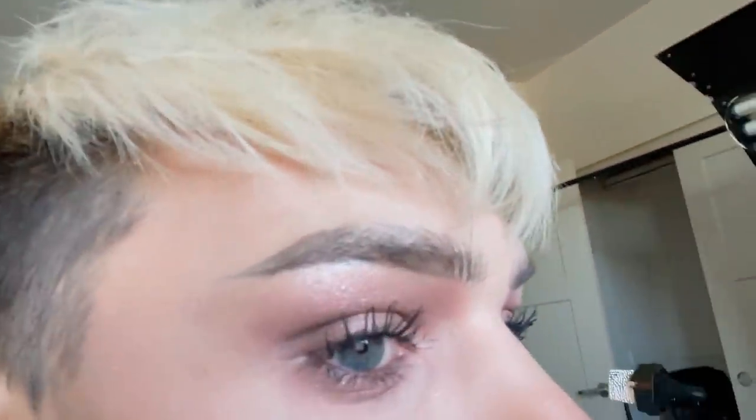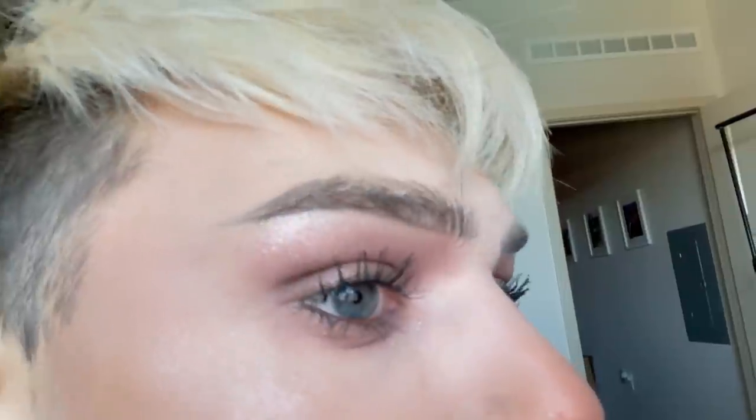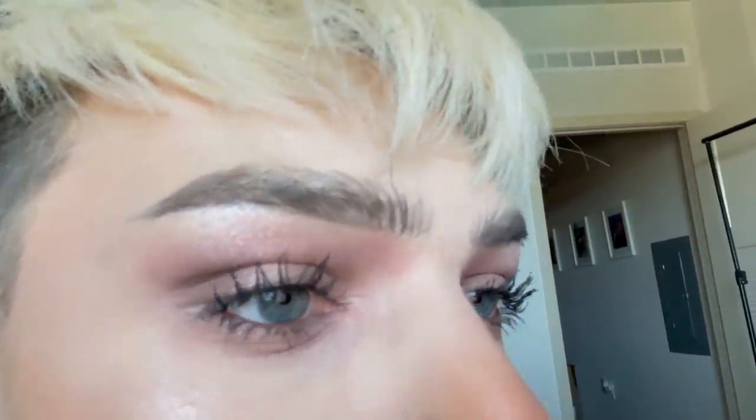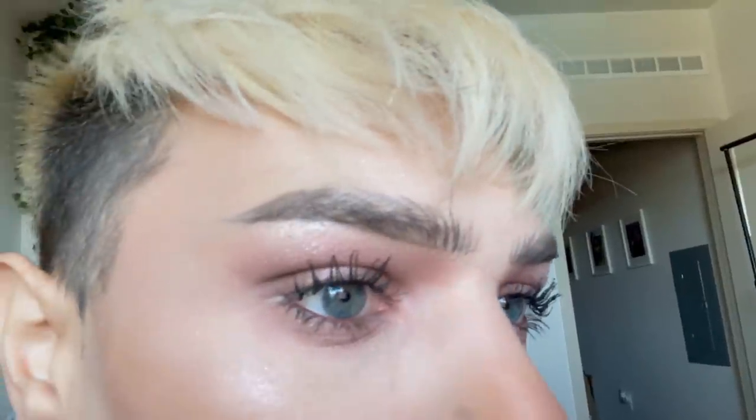Look at my lashes. Do you see the curl on them? Everything is just stuck. I can't even explain, this is just such a different mascara formula. I can't even express how good this mascara formula is, but I love it. I love this so much.